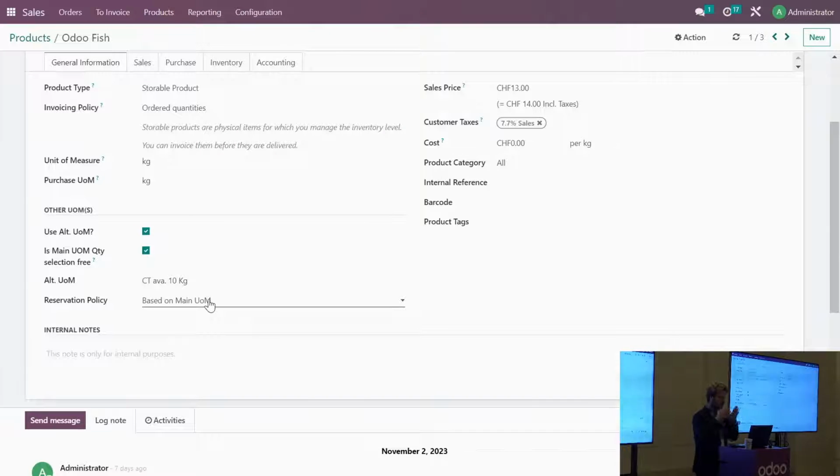So here, as explained before, you have the kilogram approach in the beginning. So that's set in stone. We're trying to sell kilogram by kilogram and so on. This is the base unit of measurement. And then you have the alternative unit of measurement. This is the one that you're trying to buy. This is the carton. And you can see here as well, it's an average. So it's an average of 10 kilograms, for example, for this product.